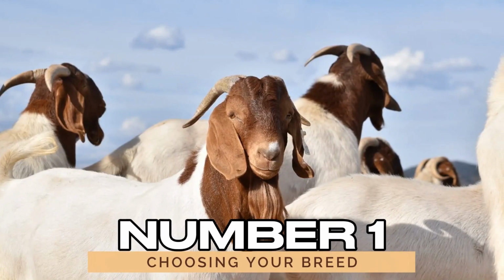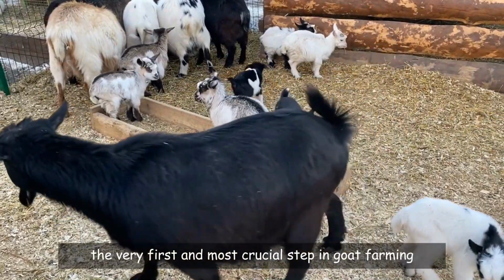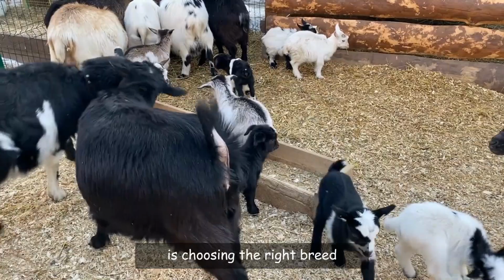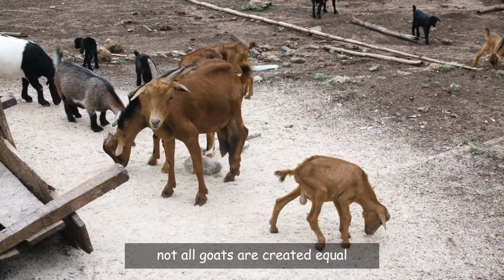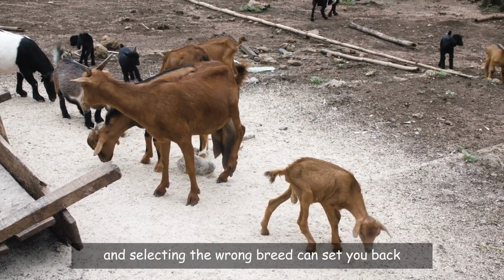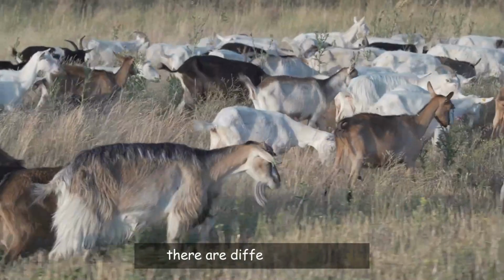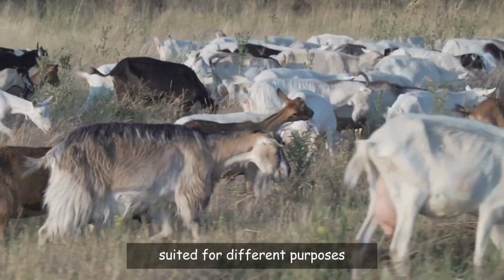Number 1. Choosing your breed. The very first and most crucial step in goat farming is choosing the right breed. Not all goats are created equal, and selecting the wrong breed can set you back significantly. So, how do you decide? There are different breeds suited for different purposes.